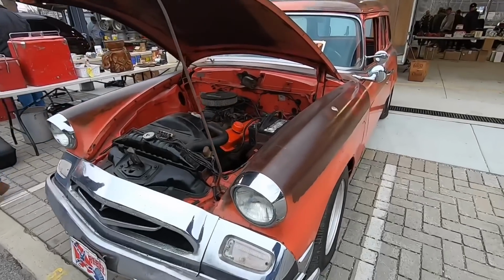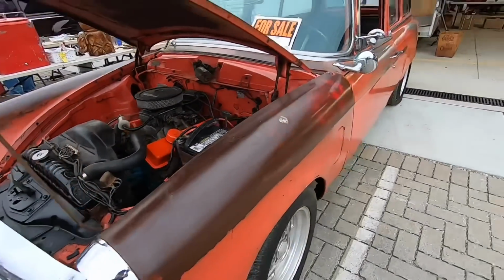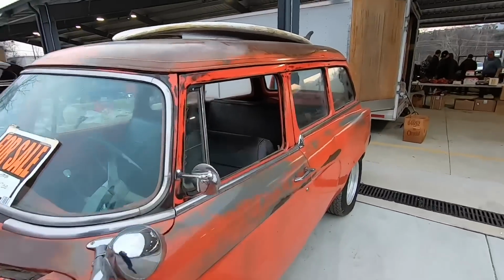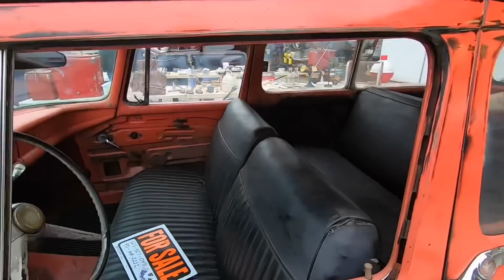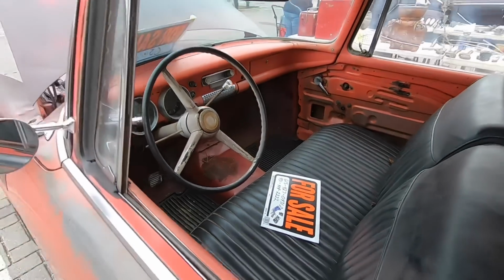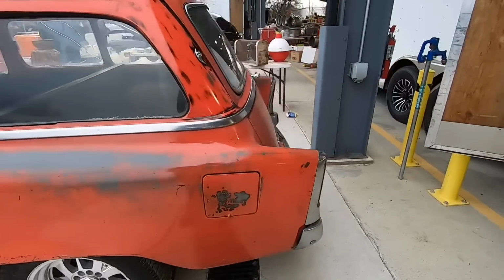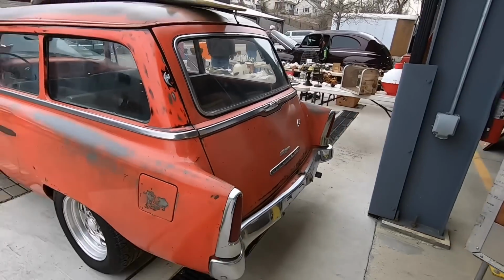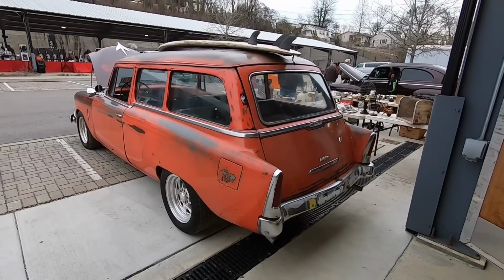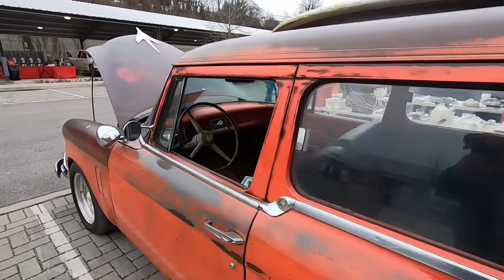Any of you sharp-eyed viewers know that those headlight rings are what's on Oscar. This thing is incredibly solid. Be a great family cruiser. It's got just a little bit of rust here and there, but it's just cool enough to leave alone and drive.